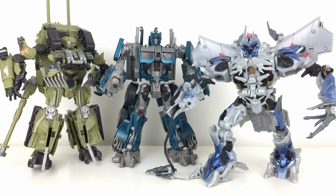But moving very swiftly on to the movie 1 Megatron, this is actually a figure that I got rather recently. I think it's the most recent out of all of these. I picked this one up around about 2014, and it was merely just to fill out the Megatron leader ranks.